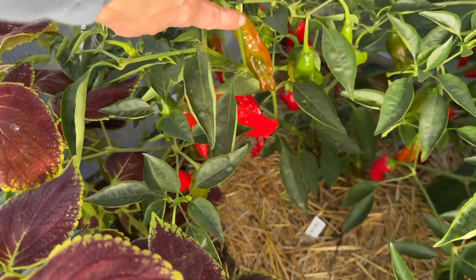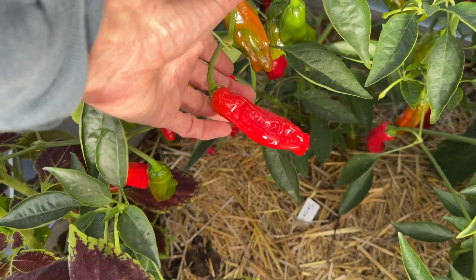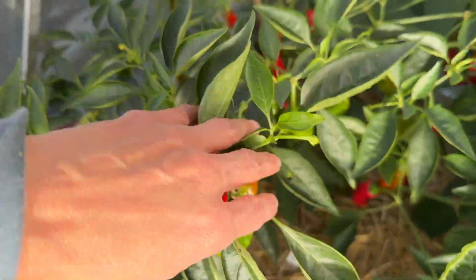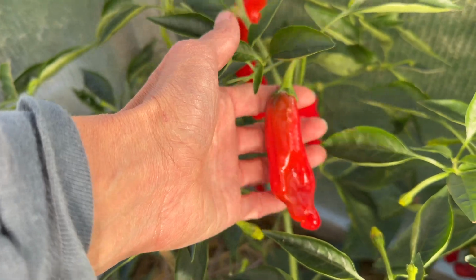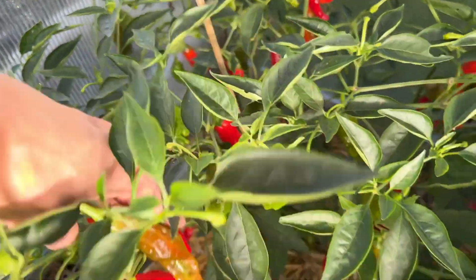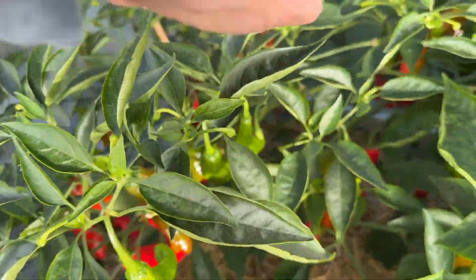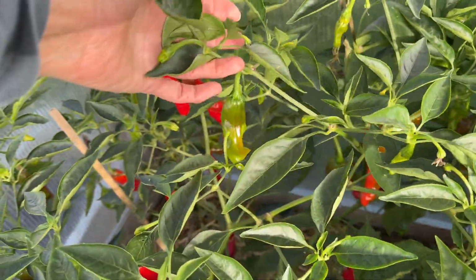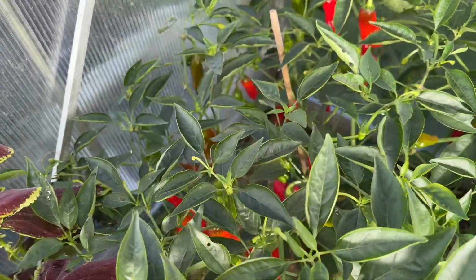We've got some shishitos here in the corner, and we've got a lot of them that have turned red. These are probably the biggest shishitos that I've seen. These are extremely large for shishitos. Normally you pick these when they're green, but I've let a few of these go, as you can see. But I do intend to save seeds from these because I was completely out of shishito peppers, and I ended up getting this plant from a friend because I really wanted one.